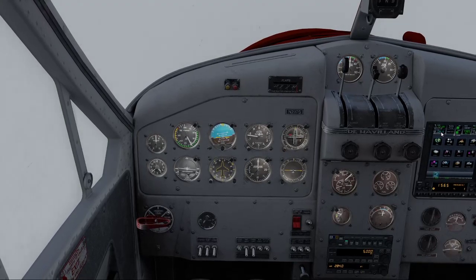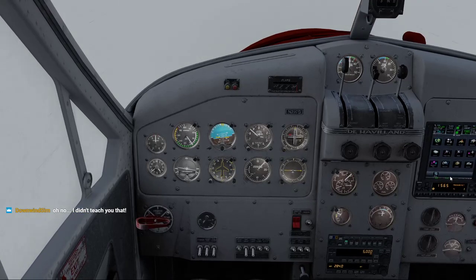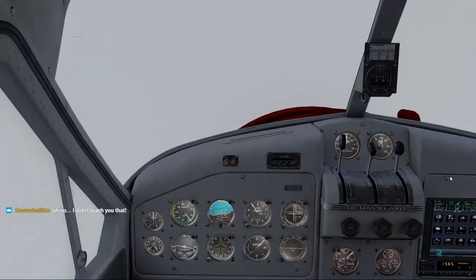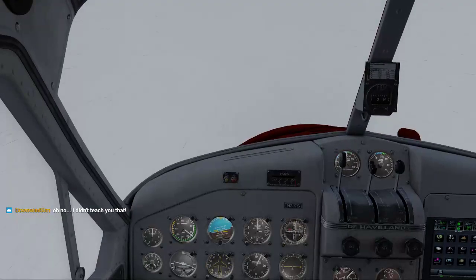I do need to go back and check in with New York departure though. Let's get on course. We'll worry about the autopilot later. We can fly this thing by hand all the way if we have to.